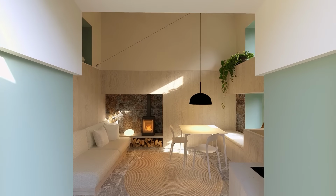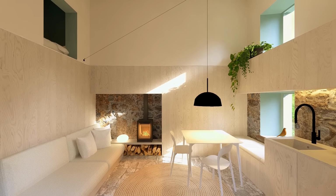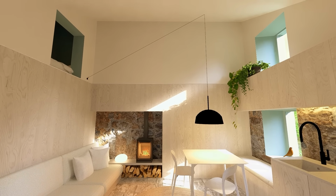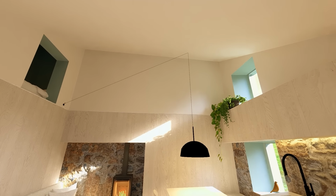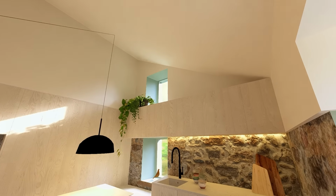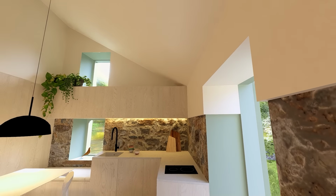When we considered how the space should be used, it seemed clear that forming a first floor wasn't going to allow for much more usable space than a sleeping platform, because the head height would limit the ability to move around. Plus, we wanted the monopitch to be visible internally since it's such a striking feature of the building.